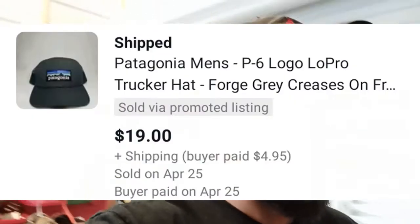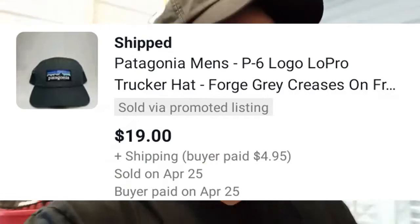So, first up, it's this Patagonia Trucker Snapback hat. It's gray with the classic Patagonia logo on it. I paid 70 cents for this. Sold it for $19.